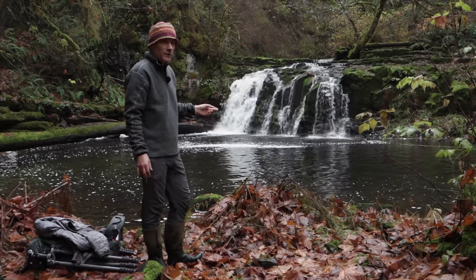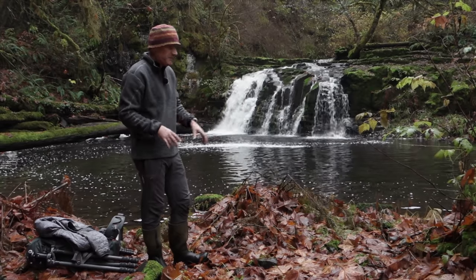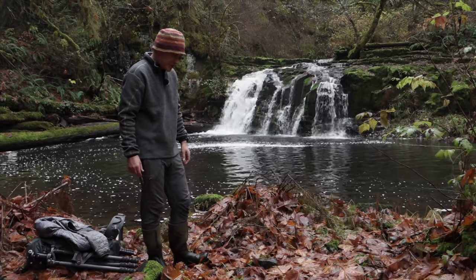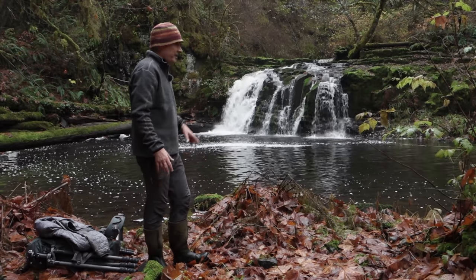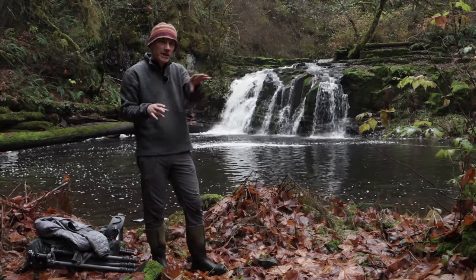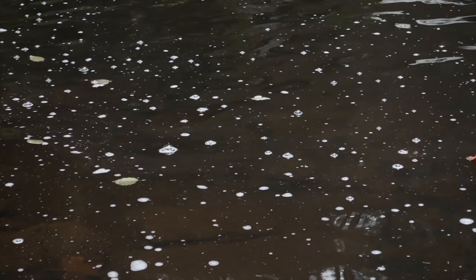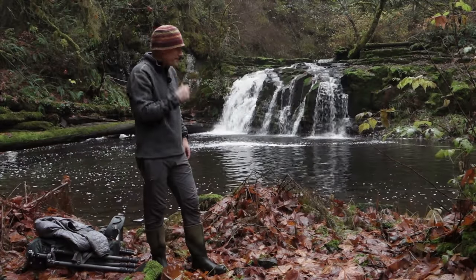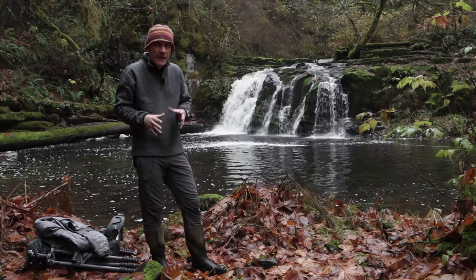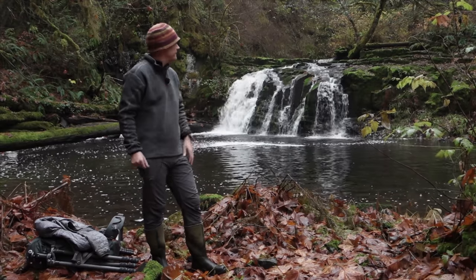Now, the biggest challenge with this waterfall is trying to find something for the foreground. As I said before, I was really hoping for some nice fall color, like yellow leaves with these big leaf maples, but they're pretty much done, so it's just kind of brown. But I noticed there are some really nice bubbles swirling in the pool in the foreground here. Plus there's a little bit of a reflection of the waterfall, even though it's broken up. So what I might try is take a shot with the pond in the foreground and a really long shutter speed and see if I can get that pattern of bubbles.